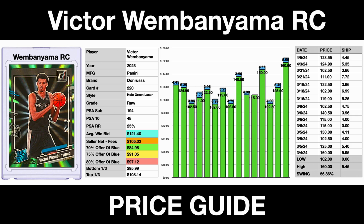Anyways, this is a Victor Wembanyama 2023 Panini Donruss rookie card, number 220. It's the hollow green laser. That rated rookie looks so cool in a raw grade format on this. On the right-hand side, we have our 15 comps, and I put those into my own customized offer sheet generator. So these are all the numbers that popped out through those.